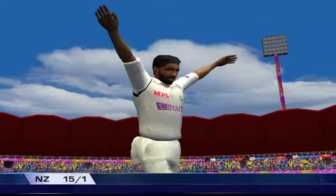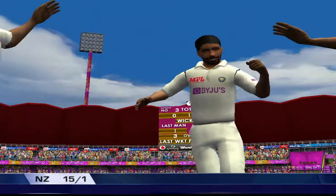Loose, too loose a stroke for a good player. Oh, he'll kick himself.